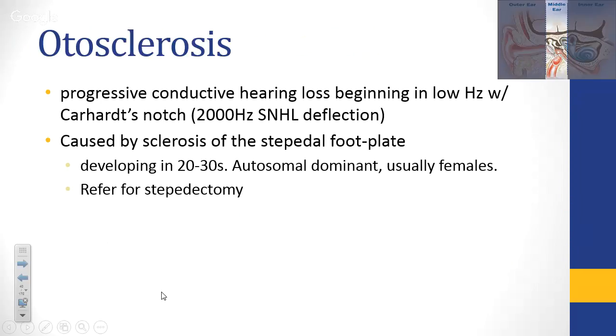So in bone conduction, right? So I'll show you that. And it's caused by sclerosis of the stapedal foot plate, and it generally develops in 20 to 30-year-olds. It's autosomal dominant and usually in females. So you refer them for a stapedectomy.